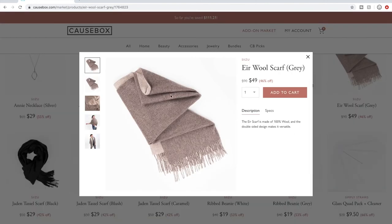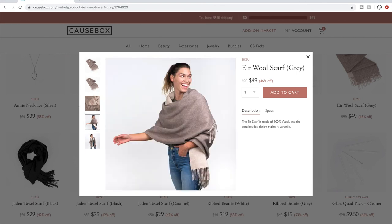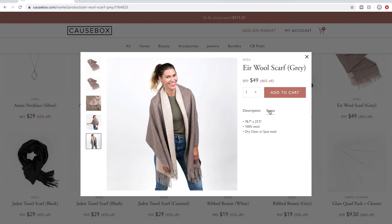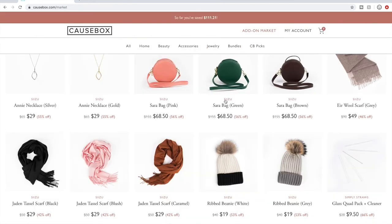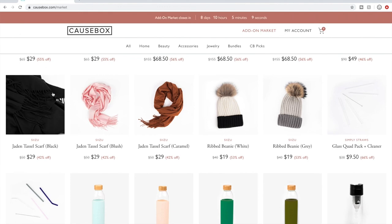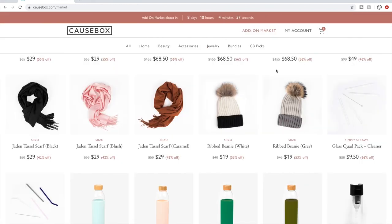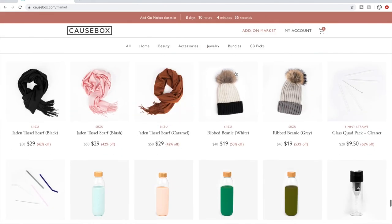And then here they have, this is the same brand that we've been on for a while, that we started with jewelry and now we're on to a purse and now a scarf. 100% wool. More scarves. This is 100% lensing, which I don't know what that is. Viscose. Excuse me. And then in pink and in brown, and then a beanie.